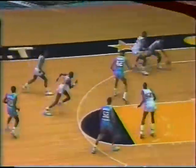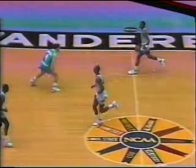The lead is 8 for Louisiana Tech. Brett Guillory on the drive. Oh, what a move. Beautiful move by Knight. Man, that was a big play right there for a couple of reasons. It lets Louisiana Tech know that they can get some scoring from some other places, put Knight out of the lineup. Simmons draws the foul on Brown.